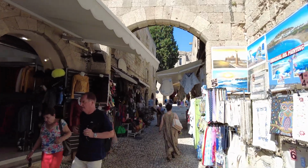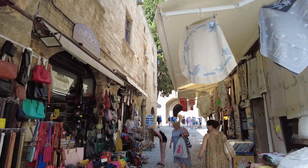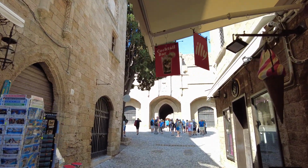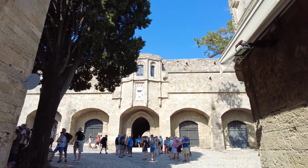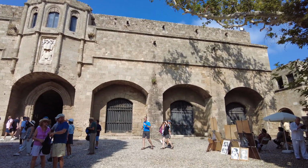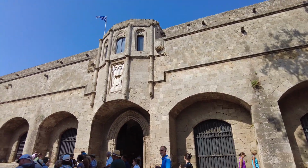Let's go from here, see what's here. This is the way to the old medieval town. You can see a lot of visitors, a lot of tourists. There is the entrance of the archaeological museum, which I am showing and sharing in another video with Ina, because we haven't been there, that's the entrance.